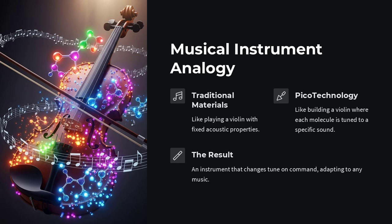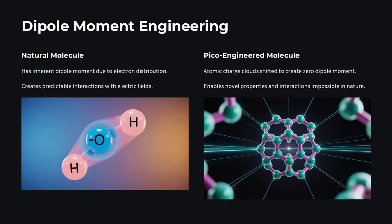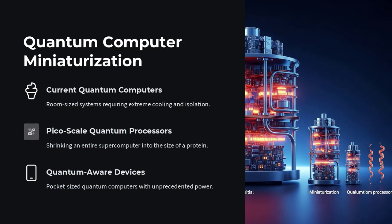But here's a critical question. Could this technology be dangerous? Absolutely. Like nuclear energy, picotechnology could be used to create devastating tools if misapplied. Rearranging atoms or triggering chain reactions at the quantum level could have unpredictable consequences. This raises deep ethical and philosophical challenges. Who controls picotechnology? What regulations are needed? How do we ensure safety? These will be among the most important debates of the next century.